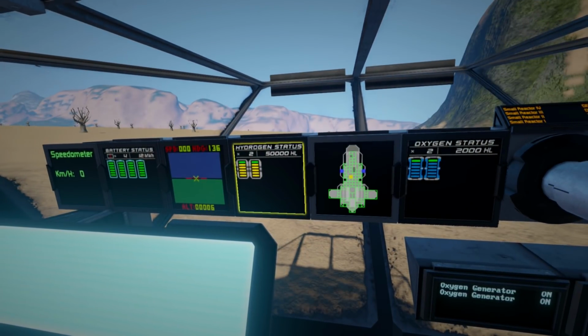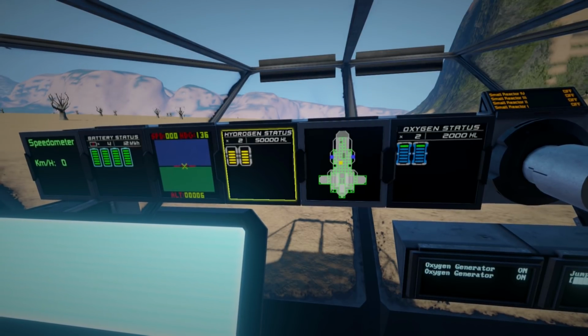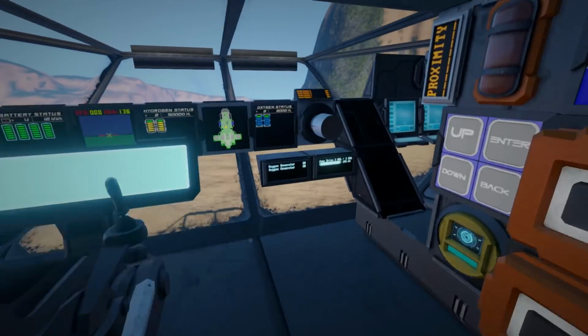Also, we do have a hydrogen stats over here as well. These screens are really nice to have because it tells you how much fuel you have on it. And it's a simple laid out format as well, meaning if you are on survival, it's quite cool to see. And you can see it on your home screen as well. Also, got oxygen status here, very good to have. Speedometers over here as well, as long as battery status, very nice.